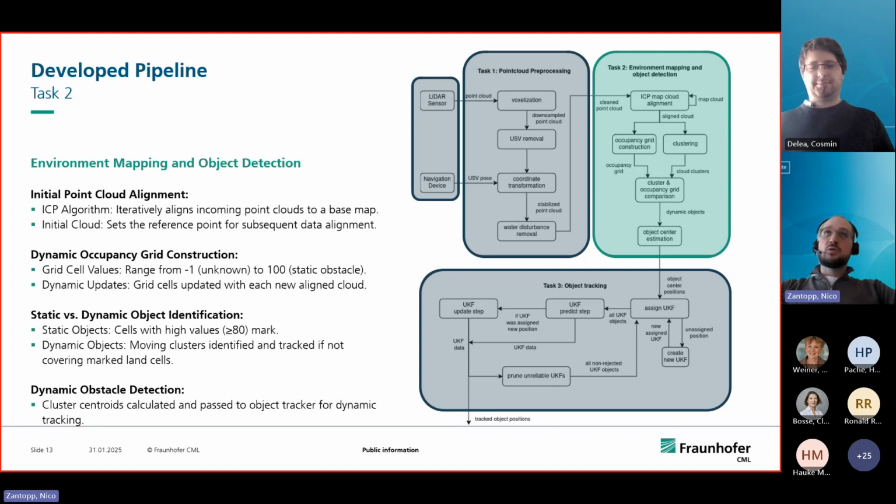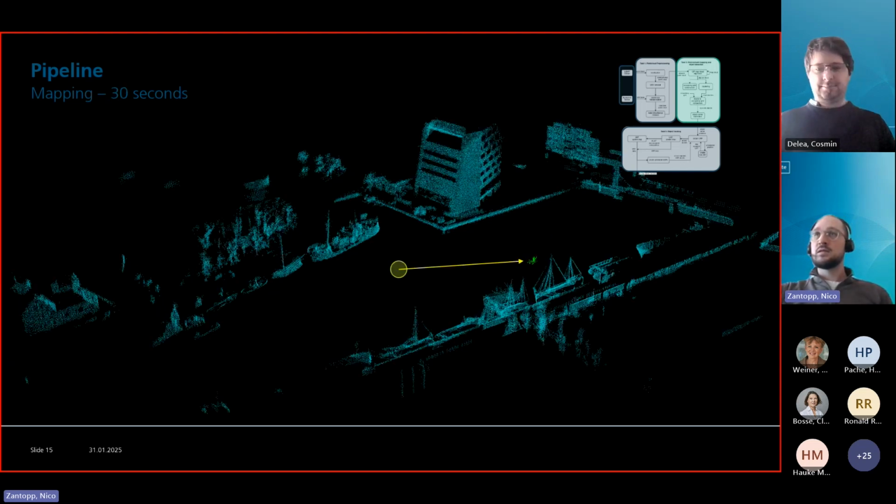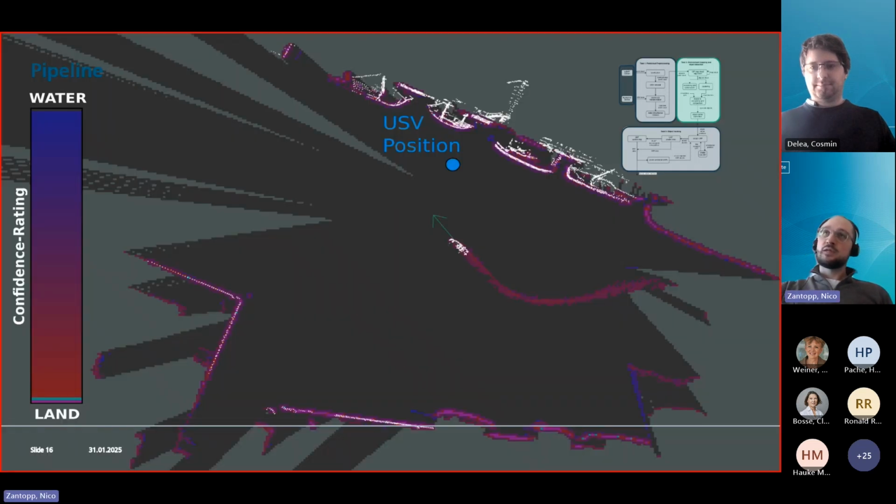To showcase, I also have one example here where you can see this is now a mapping when we recorded it for 15 seconds, and in green you see the vehicle we want to detect. And now 15 seconds later, you see movement of the USV and also of the vehicle that we want to detect. And coming to the example here, now you can see how an occupancy grid could look like, and you see a path of the vehicle.